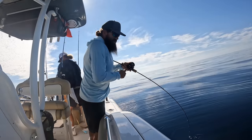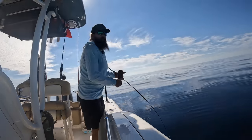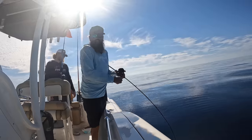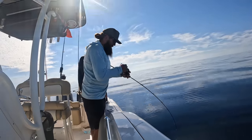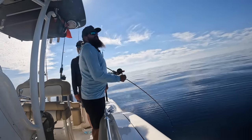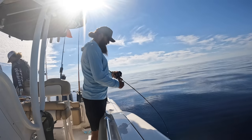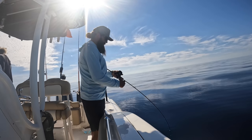All right, y'all, we got one on the slow pitch jig. Now, we bumped forwards a little bit, so I got more than 900 feet out. It's gonna be fun. It's not a sprint. That's true. No reason to try to get up here super quick. It's not a sprint. We got the fish on, so.